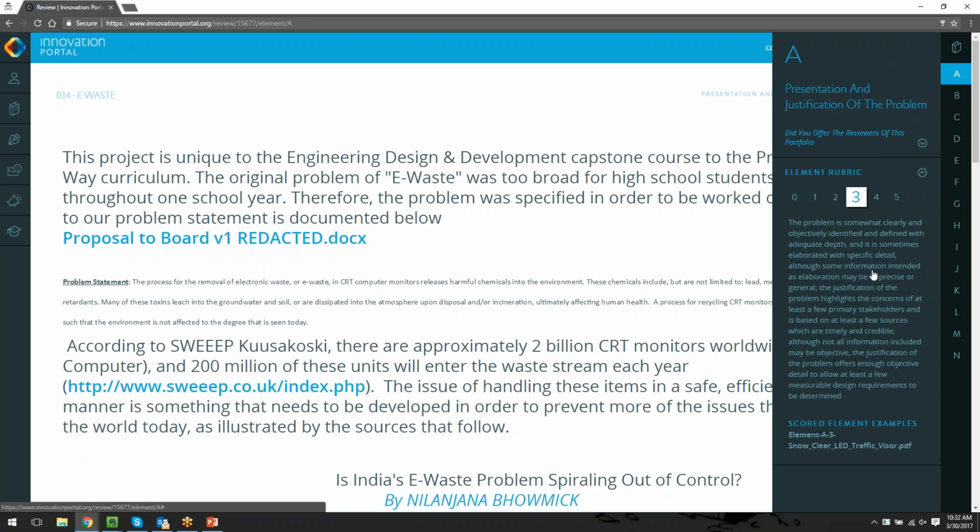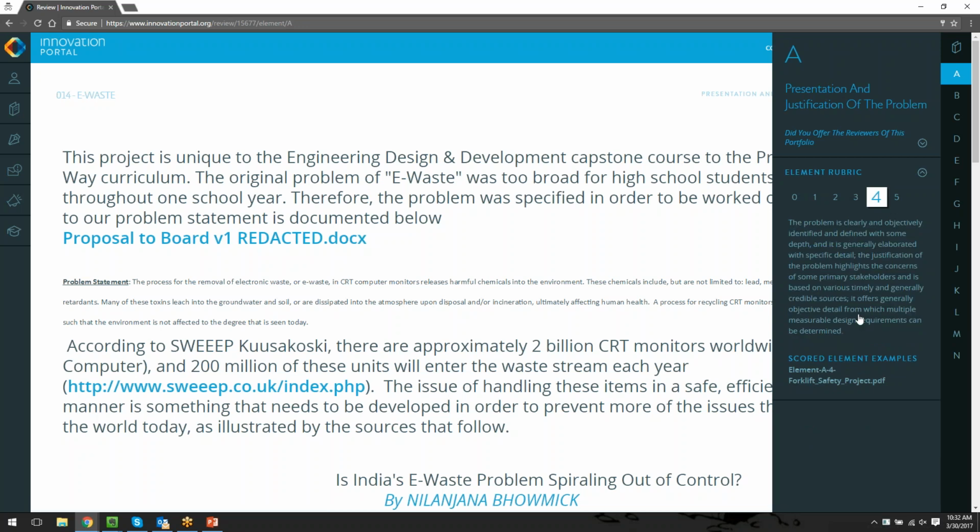So if it meets most of the requirements for a 3, pretty well, it should be a 3, but it doesn't quite meet all of the requirements of a 4 and the work falls somewhere in between. It's your job to use discretion as a judge to figure out whether it should be a 3 or 4. We can only put 3 or 4.